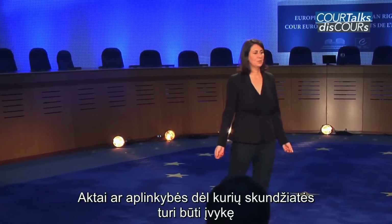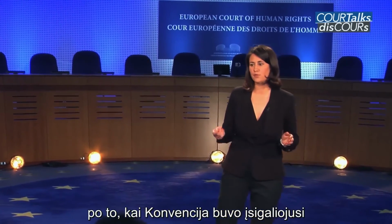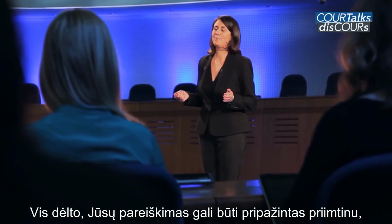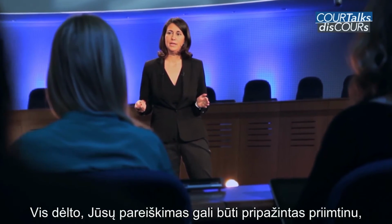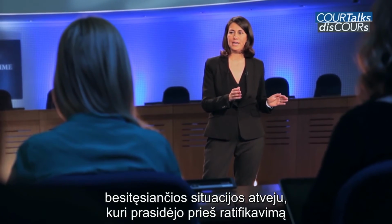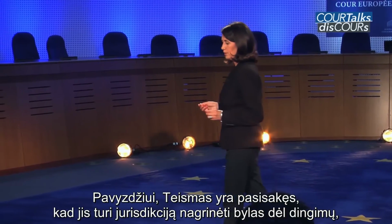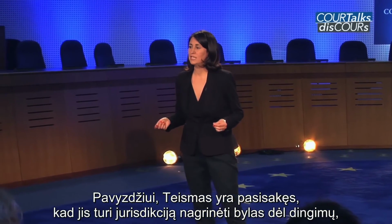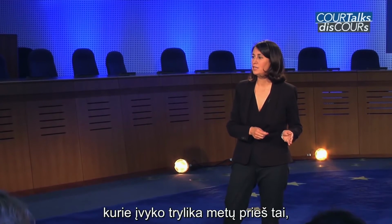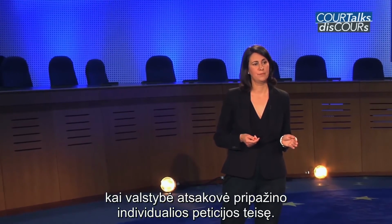The acts or the facts complained of must have occurred after the date of entry into force of the Convention in the respondent state in question. However, your application may be declared admissible if it caused a continuous situation which began prior to ratification and persisted after that date. For example, the court held that it had jurisdiction to decide on disappearances which occurred some 13 years prior to the respondent state having recognized the right of individual petition.